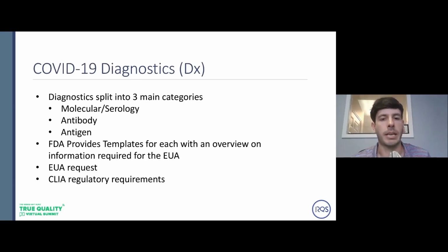So now we're going to touch on specific products and what the FDA has provided for these on their website. So between guidances and templates, the FDA has provided a lot of information for these high need, high demand products. So the first one would be COVID-19 Diagnostics. There's a lot of companies. Most of the companies we're seeing, we're helping with a few, but most of them are established diagnostic companies that have then added COVID-related tests to their platform.